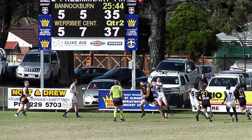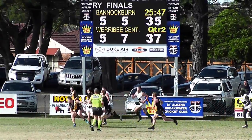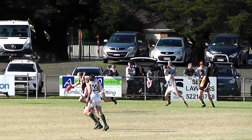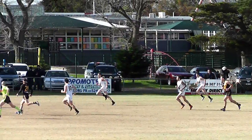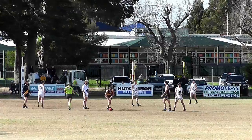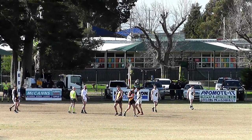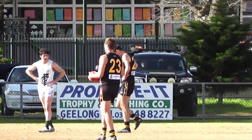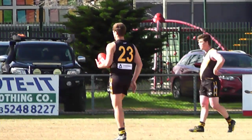Sloan and Miller. Sloan this time taps the ball out of the contest, went towards Robinson. Miller, I reckon he threw that ball out, ends up in the hands of Peters, who kicks into the forward line in front. Down the field. And the free kick's going to go to Fulton. Yeah, Peters got pushed after he kicked it. So Kieran Fulton will go back and try and kick his first goal of the afternoon.